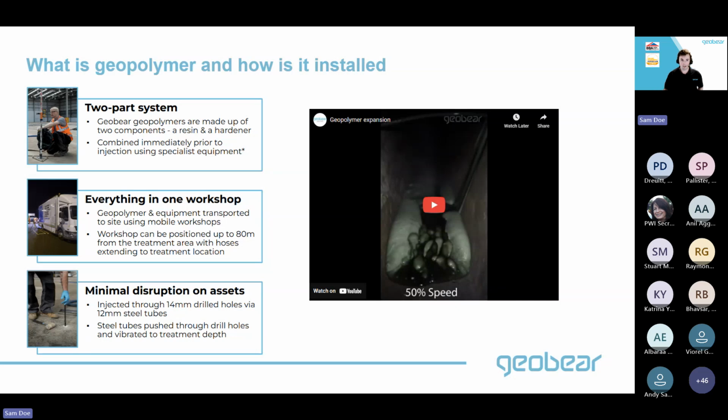The barrels of resin and hardener are in there, along with the pumps, the hoses, and the injection guns. Typically the workshop can be parked up to 80 meters from the injection position, but we can extend this to approximately 120 meters. That allows us to access many areas where access would otherwise be very challenging.